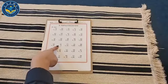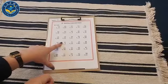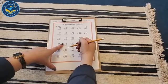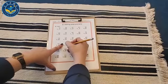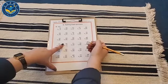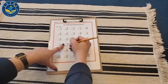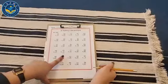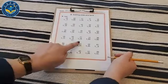Okay, we have 16 plus 3. So what are we going to do first here? Right, what's 6 plus 3? Oh, you guys are fast. Okay, 9. And what's 1 plus 0? 1. So 16 plus 3 is what? 19. Let's do the next one here.